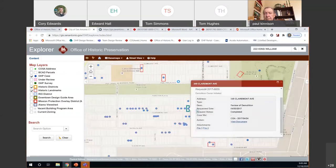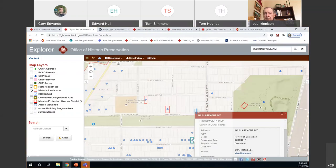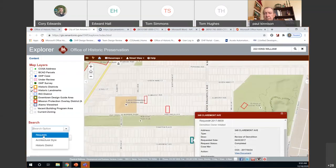Okay, any other questions about this map? The other cool thing you can do is search by your neighborhood and then what's coming potentially to HDRC. So let's go to requests. Then I want to see request status. I'm going to say in progress, and in progress means that it's come to us, but no action has been taken yet. Because we are pretty quick with administrative approvals, if an action hasn't been taken yet, it's probably because it's being scheduled for HDRC.